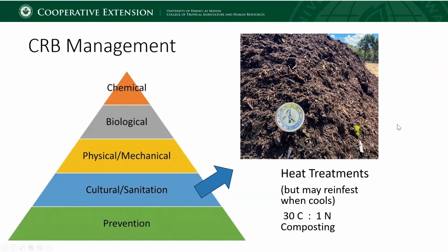So that's the main one, is prevention. If you can prevent it, that's the best. So being able to work with different groups on island. I think the other speakers might touch on that. That'll greatly help reduce it.